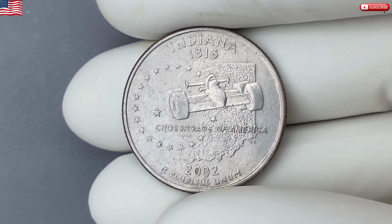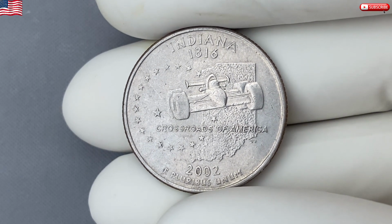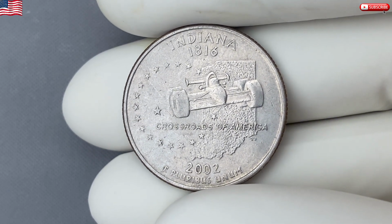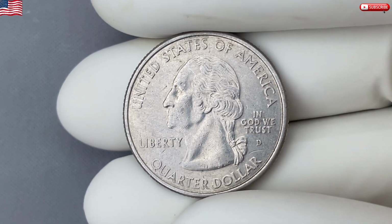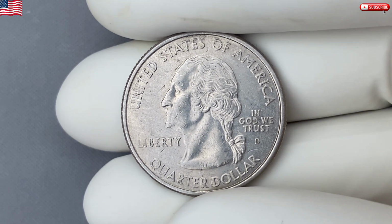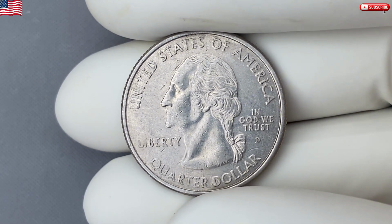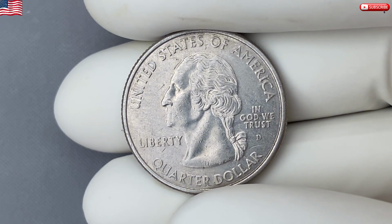Let's start with one of the most coveted mistakes in the coin world, the double die error. This happens when the coin is struck more than once but slightly misaligned, creating a doubling effect that's most visible on the text or numbers. Imagine looking closely and seeing ghost-like images or outlines on the letters. Collectors go wild for that. These errors are rare, eye-catching, and instantly boost a coin's value.